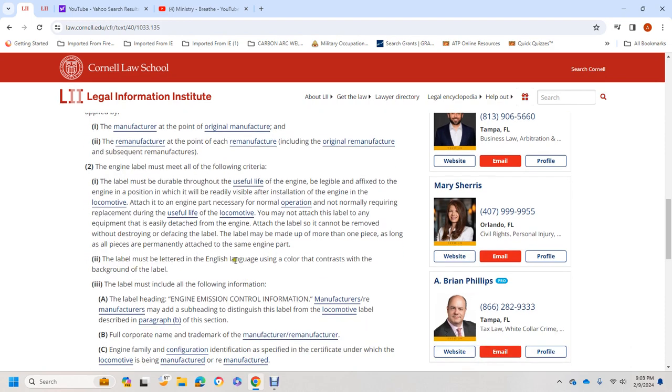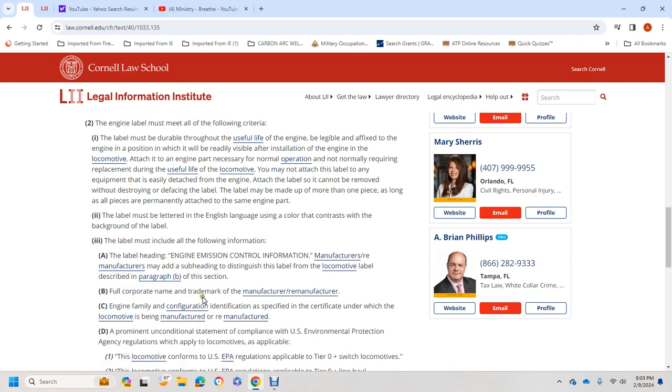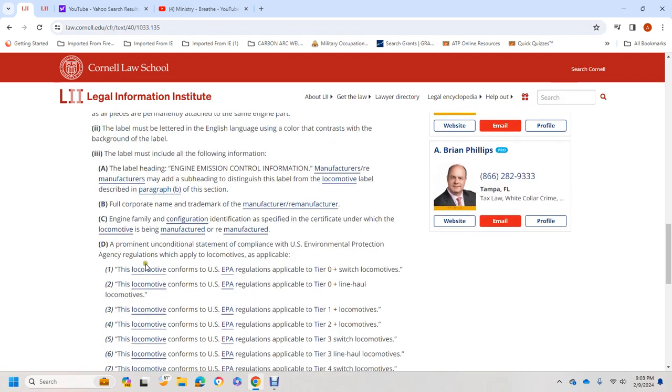Two, the label must be in the English language, in a color that contrasts with the background of the label. The label must include the following information: the heading "Engine Emission Control Information," with the manufacturer or remanufacturer name, distinguished from the locomotive label prescribed in paragraph B of this section. The full corporate name and trademark of the manufacturer or remanufacturer. The engine family configuration and the certificate under which the locomotive was manufactured or remanufactured. A prominent unconditional statement of compliance with the U.S. Environmental Protection Agency regulations that apply to locomotives.